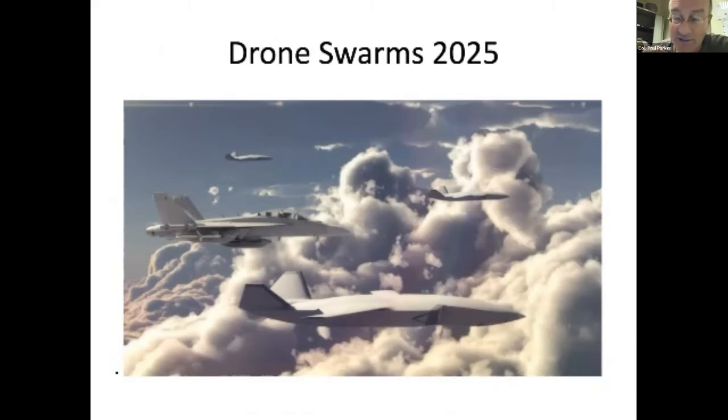If you've ever seen G.I. Joe: Rise of Cobra or similar, as long as the drones don't turn on us, perhaps like Skynet when Skynet becomes sentient, but that's another story. So drone swarms surrounding the plane itself, sacrificial, but also carrying payloads.